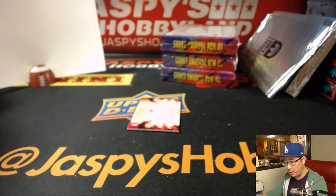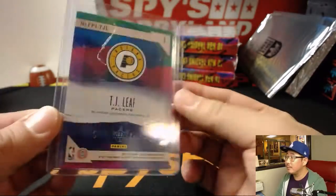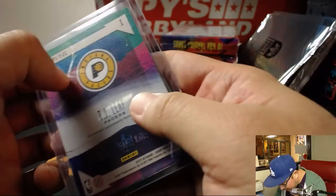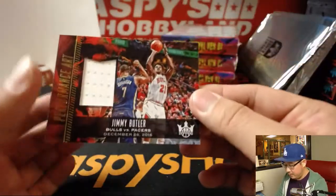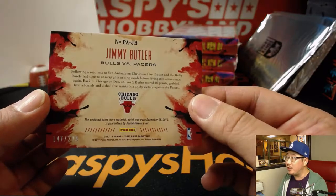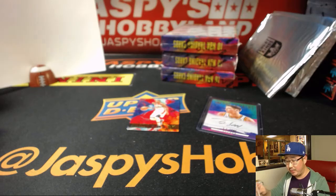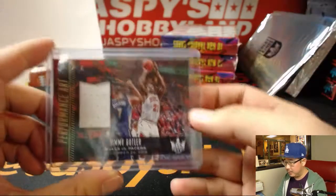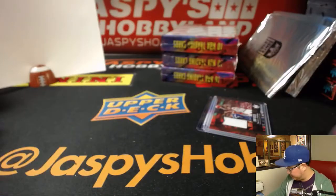Fresh paint. On card autograph, TJ Leaf, former UCLA guy. That's part, oh, that's on the little bit of plastic on the top loader. Jimmy Butler. Performance art relic. For the Bulls in the Central, 147 out of 299. Dennis with the Bulls, or with the Central, that is. And Otto Porter, George Hill.